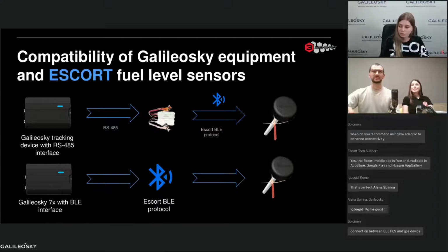It has 8 slots for connecting BLE sensors, not only fuel level sensors, but you can also connect 2 fuel level sensors, let's say for the left and right tank. You can connect a DU-BLE angle sensor for the excavator. You can connect temperature, humidity sensors, and so on.